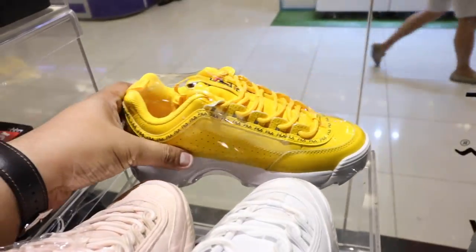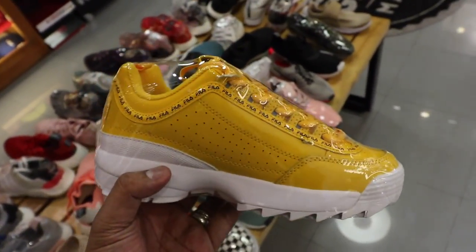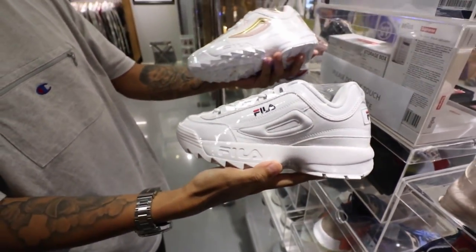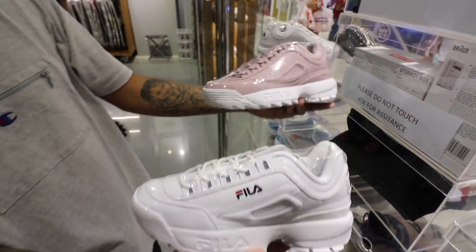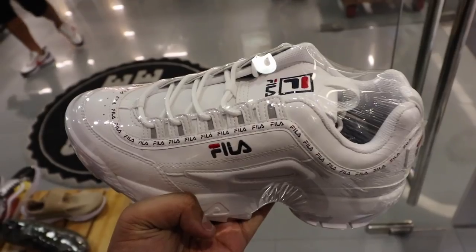Disruptor pa rin. Hanggang ngayon? Oo, Disruptor. Number one. Go-to store kami sa Disruptor. Which particular colorway or any? Itong white, saka yung white talaga eh, white pink. Magkano siya? 6.5. Pero meron kaming 4.9. Ito yung 4.9 namin. Pero is it the ladies more who look for it or the men? Ladies pa rin talaga. So go-to store.